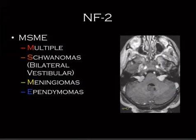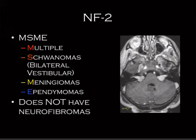Ironically, neurofibromas are not part of NF2, even though it's, you know, the neurofibromatosis. There aren't actually fibromas with NF2. That's another trick. So that'd be a really good distractor for multiple choice. Which of the following is not an NF2 finding? Neurofibromas. Therefore, it would make a good test question.